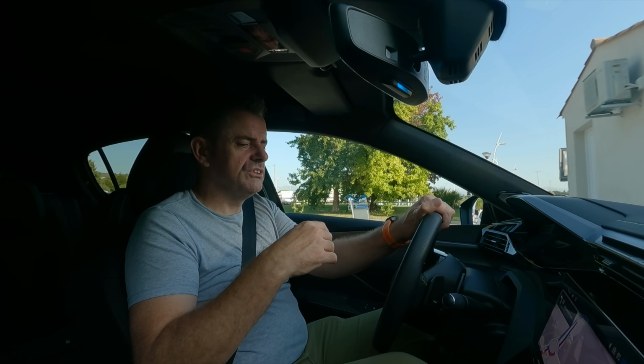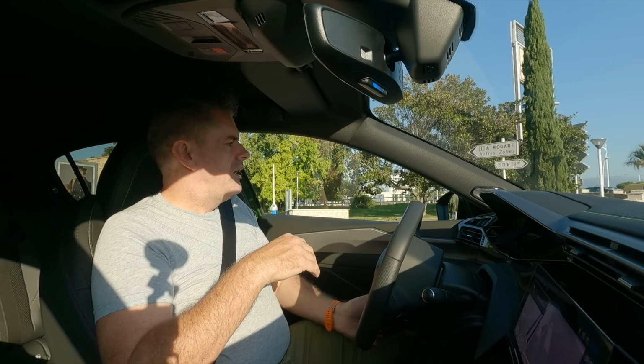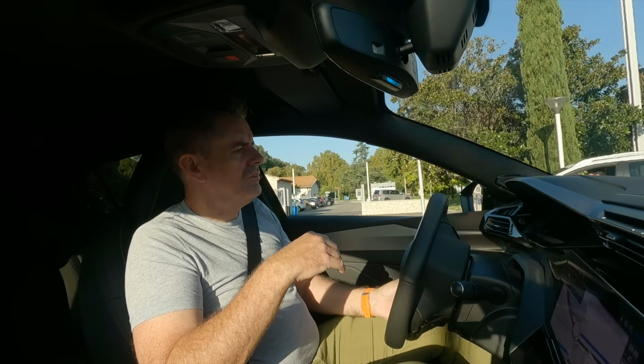Go left on the roundabout, third exit. Go left on the roundabout, third exit.